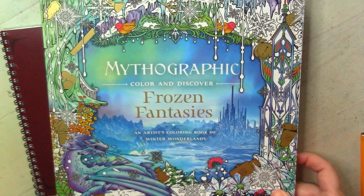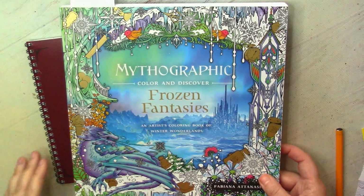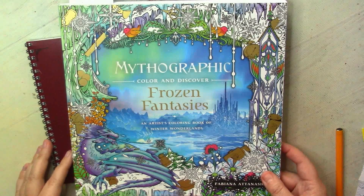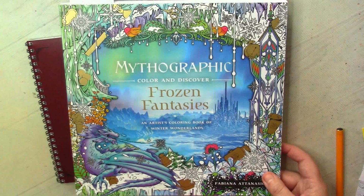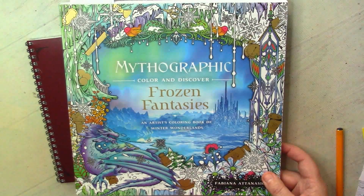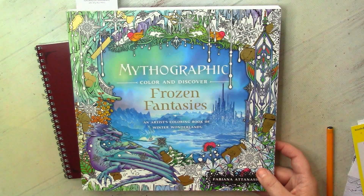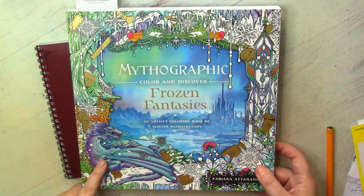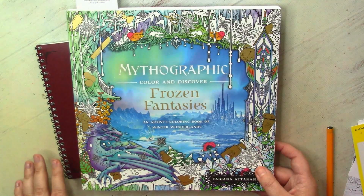Of course, in January I tried to color bigger amount of snow and winter pictures, and that's why another one of quite popular book for me in January was Mythographic. Of course, when I did my coloring plans in the first days of January, I planned to color many pictures in all my Mythographic books because I collected already a lot of them. I wanted to start Winter, Wild Winter, but I managed to do only Frozen Fantasies and Paradise. Well, I hope that in February I will continue and I will try to use all my Mythographic books.